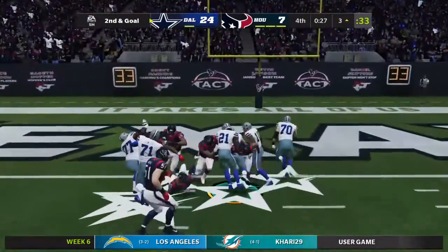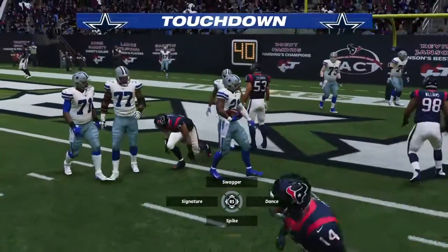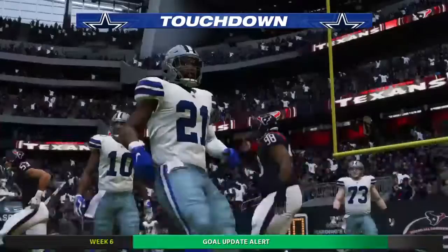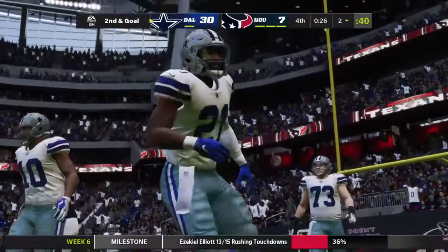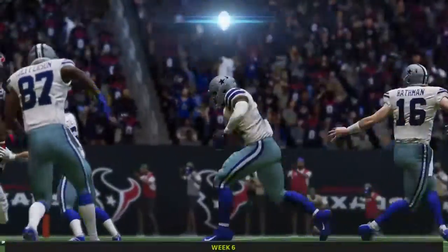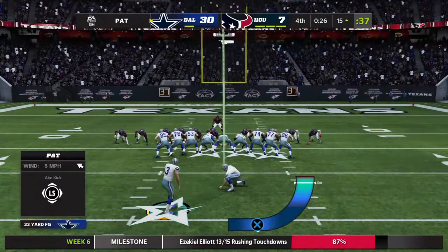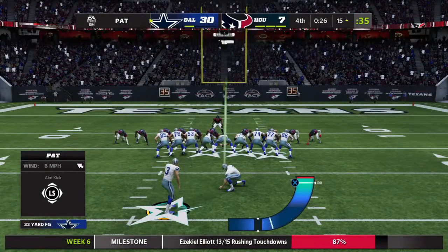They'll try to run it in with Elliott. And he'll get in. Touchdown, Cowboys. Ezekiel Elliott with his 13th touchdown of the year and 2nd of the game. And the Cowboys are closing in on a 3rd straight win as they widen the gap further here in the 4th quarter.